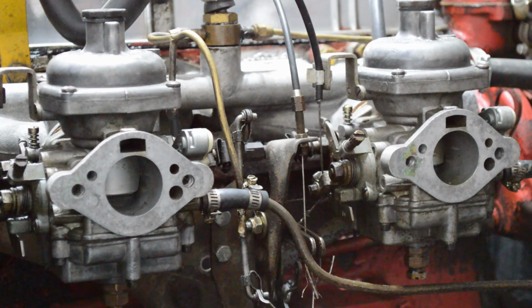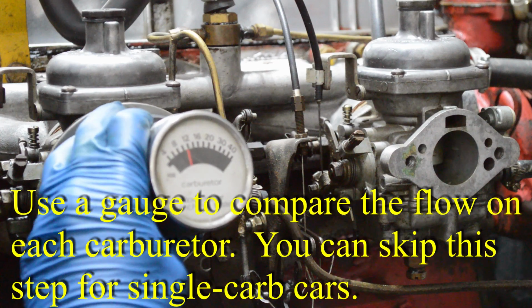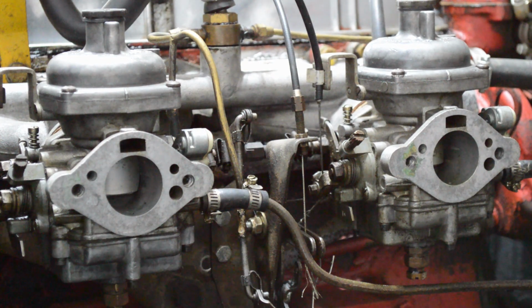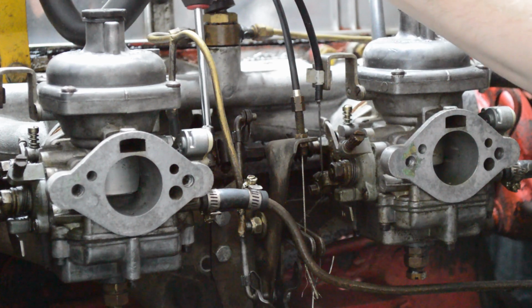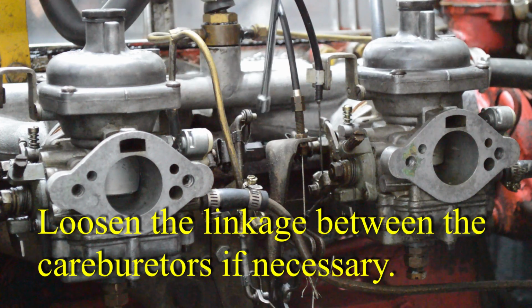Okay, so first things first, you want to kind of see where we're at. About a 12, this one's about a 16, so they're not even. We're not sure if they were even before, actually. So they're not even, so what we're going to need to do is loosen the linkage, because we're going to have to set these carburetors up. You can get away with loosening it just on one side, but I like to do both anyway.